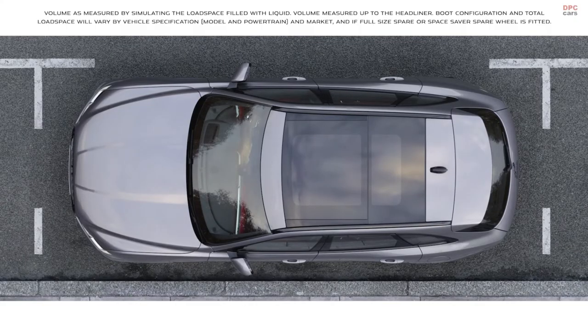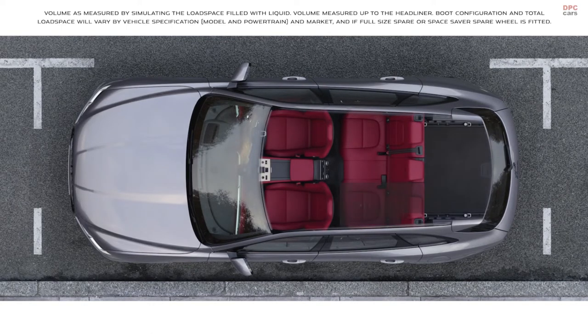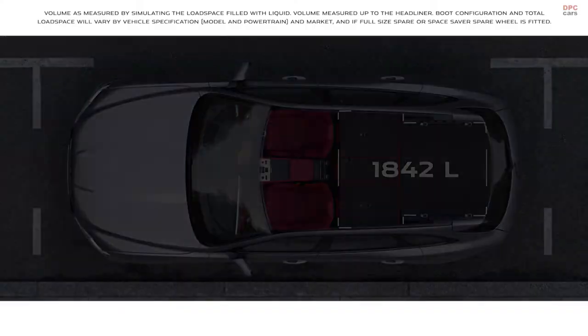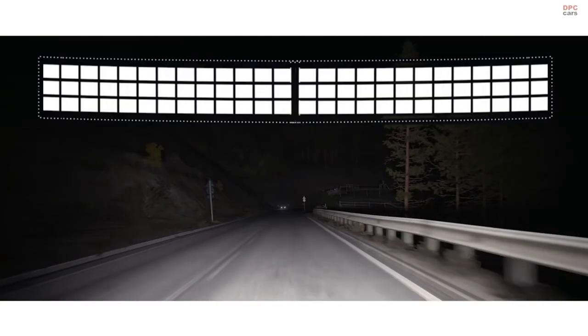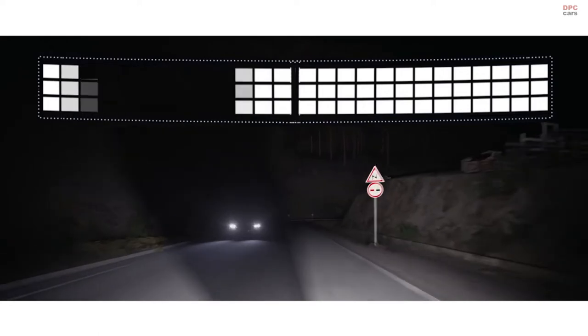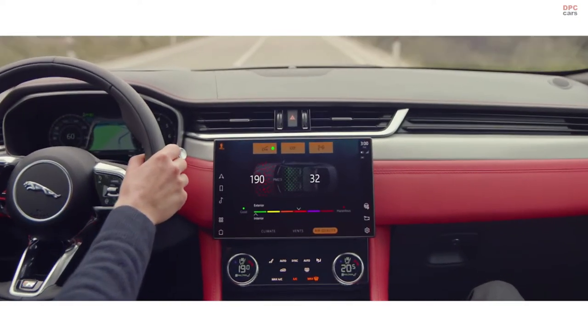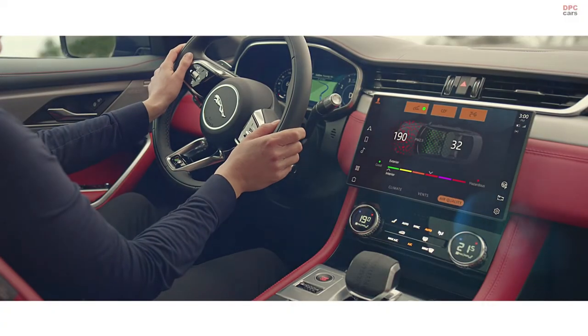The F-Pace has a class-leading load space, which can be further expanded with the flexibility of the 40-20-40 folding rear seats. Optional pixel LED headlights scan the road ahead and shape the adaptive driving beam to ensure maximum illumination without dazzling other traffic. Cabin air ionization cleverly filters out unwanted fine particles like dust and pollen, ensuring the cabin air quality is always fresh and clean.